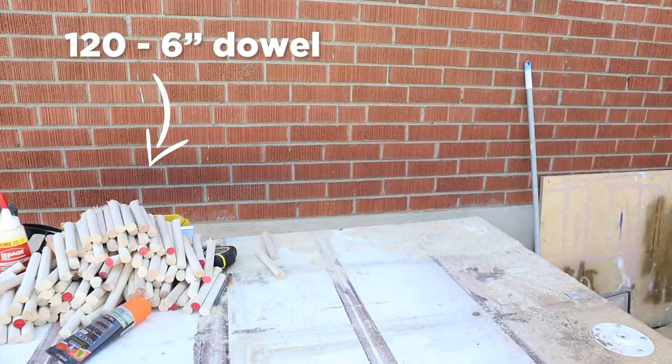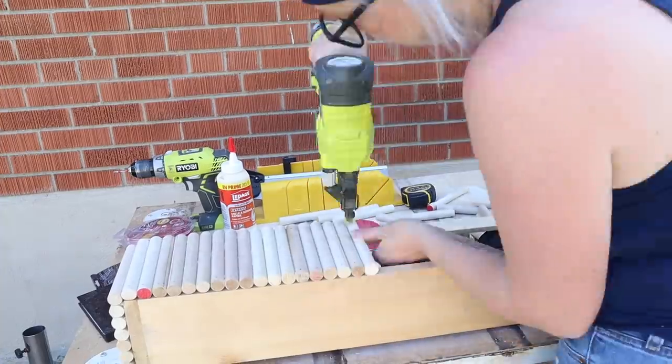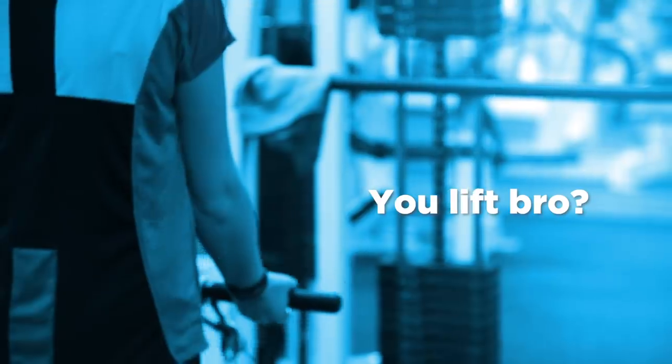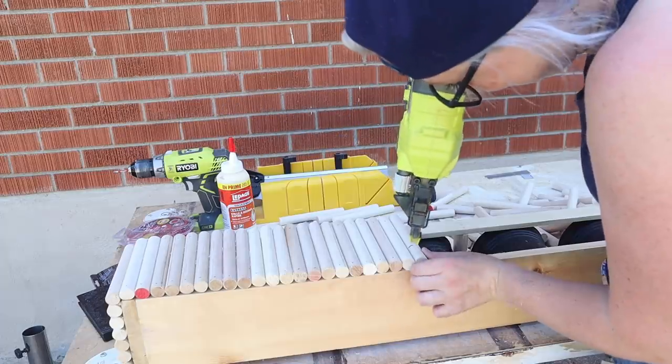All I had left to do was to put them into place. I would also just like to note that this brad nailer is not light. I am clearly super strong. Super strong.